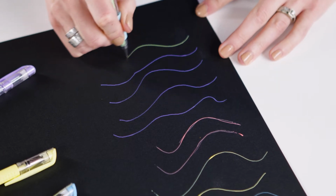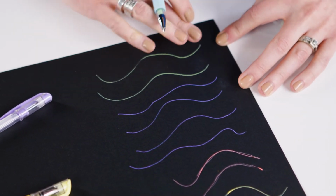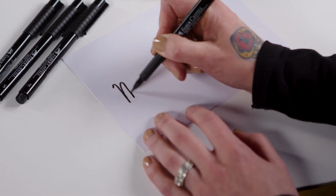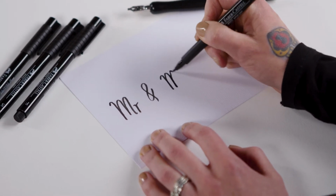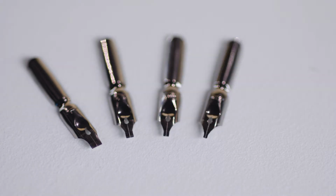Gel pens are pigmented with a water-based gel, which means you'll get a more concentrated and opaque colour. They can smudge more easily because they take longer to dry. Calligraphy pens are tapered, which means you can create beautiful handwritten cards, gift tags and table settings. The nibs come in different widths and shapes so you can get different effects.